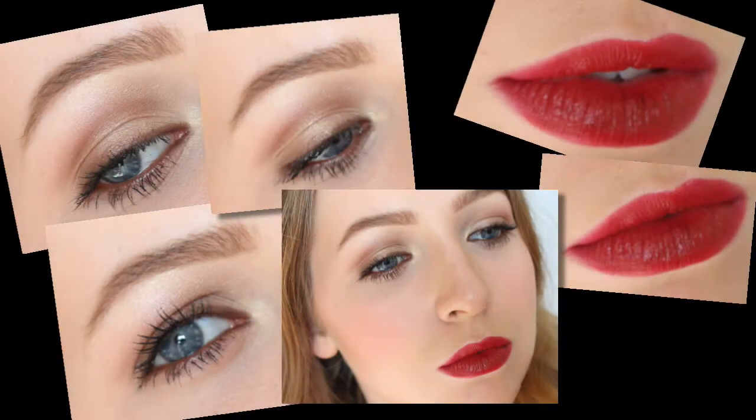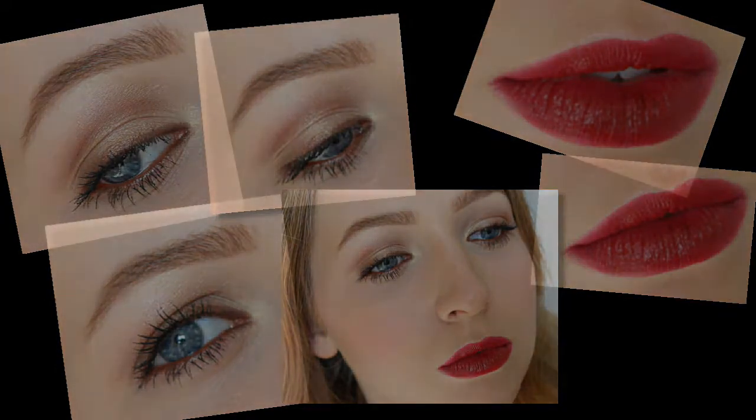Hi everyone, so this is my fourth and final video in my autumn/fall trend series, and it is a dark vampy lip with a nice burnt orange eye, wearable for both day and evening. It's going to suit everyone. So let's get to the makeup.